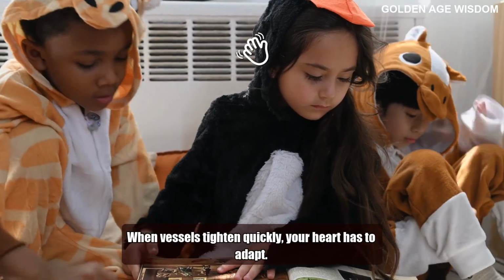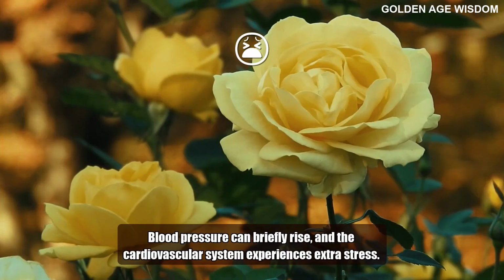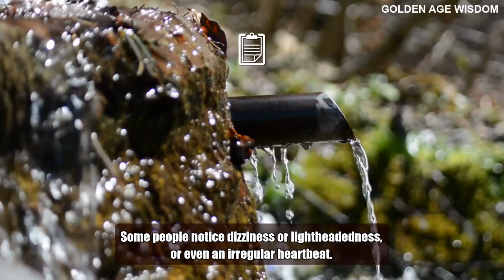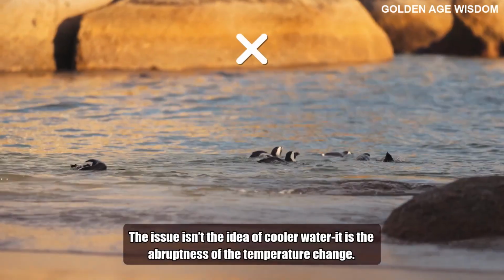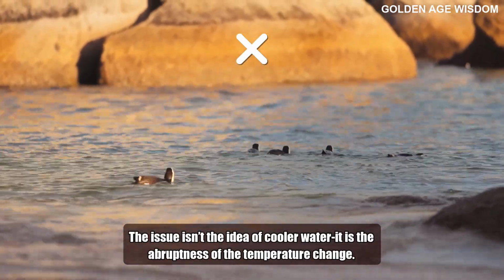This isn't just about discomfort. When vessels tighten quickly, your heart has to adapt. Blood pressure can briefly rise, and the cardiovascular system experiences extra stress. Some people notice dizziness or lightheadedness, or even an irregular heartbeat. The issue isn't the idea of cooler water, it is the abruptness of the temperature change.